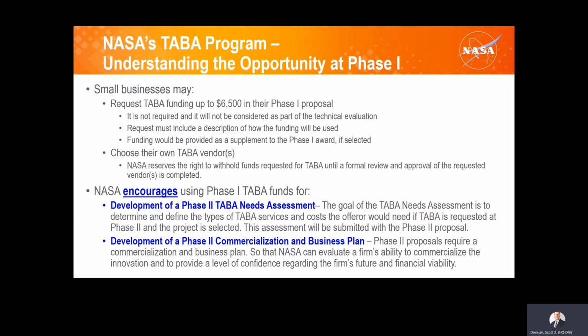The second thing we're asking you to also use these funds for is to help develop your phase two commercialization and business plan. Now, the phase two commercialization and business plan has always been part of the NASA proposal, and it's been like that for years. However, we're noticing a lot of firms aren't paying much attention to this, and we're actually strengthening this part of the proposal, and we'll be reviewing it a little bit more critically. So we're asking you to start really thinking about the commercialization and business plan things that we're requiring at phase two, and how you can get the information in place using a TABA vendor to help strengthen that particular part of the proposal.